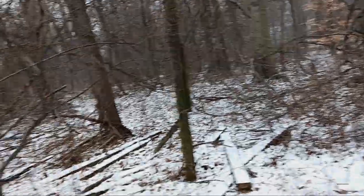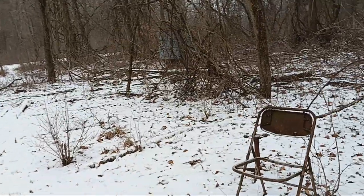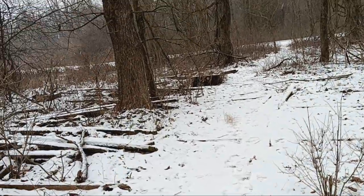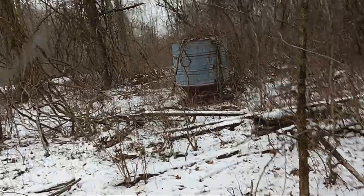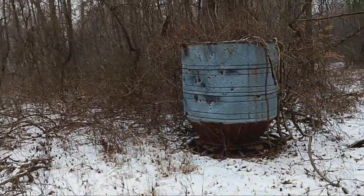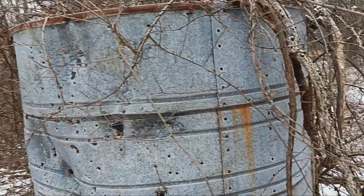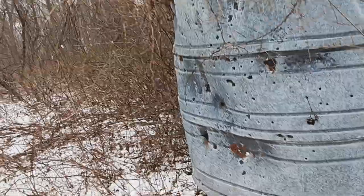It's interesting. I'm going to see what I can find out about the background of this place. Like I said, it's probably somebody that lived here and owned this land before Metro Parks acquired it. That bathtub doesn't look too old. Oh, this is some type of feeder for chickens or something, or what? If somebody knows what this is, let me know.